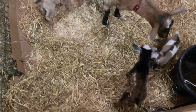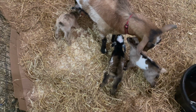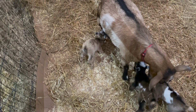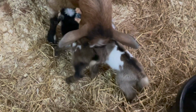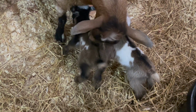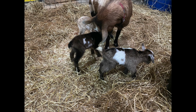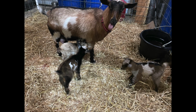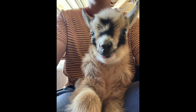But they're doing good. That's the girl by her head. That's the boy trying to nurse between her legs there. And then that's the other boy actually successfully drinking. I thought about keeping this little guy, but I decided against it because he's a little nervous, and I don't really want to keep a goat that isn't very calm as a buck.